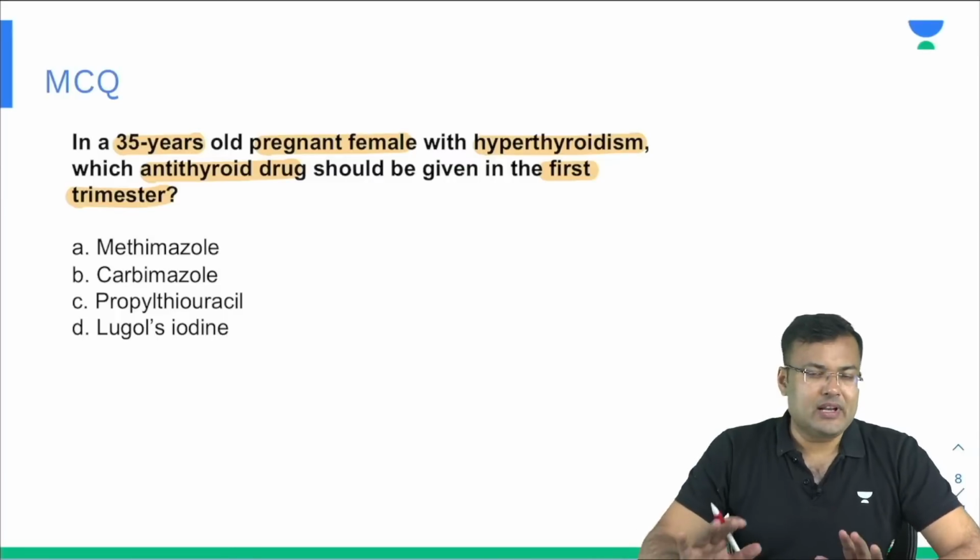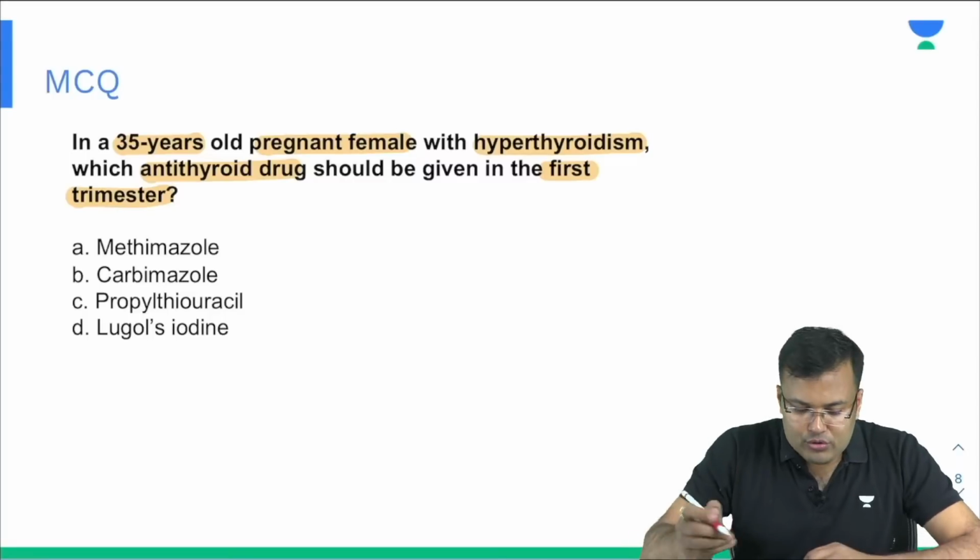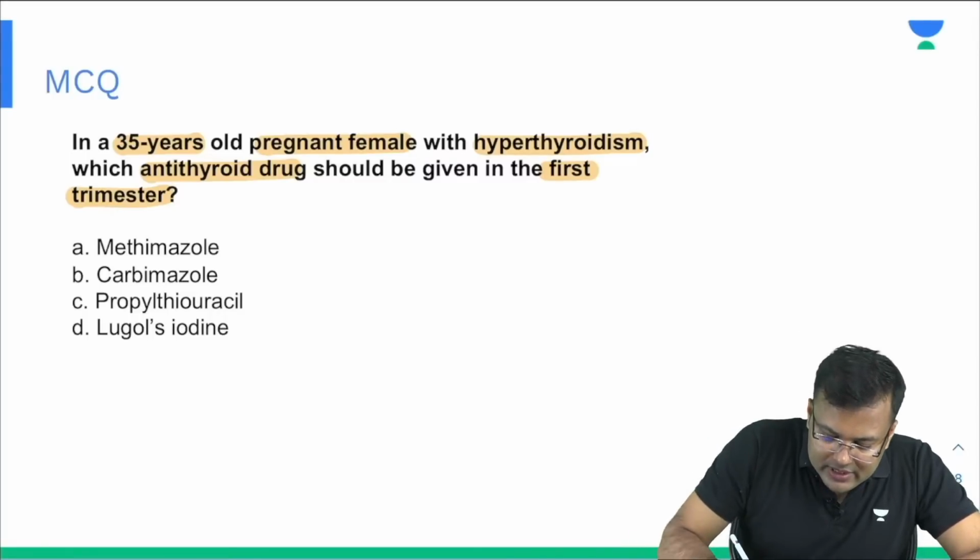Everybody is correct. Guys, see, what are the anti-thyroid drugs we give? Methimazole, carbimazole, propylthiouracil. So you know that methimazole is the anti-thyroid drug of choice.